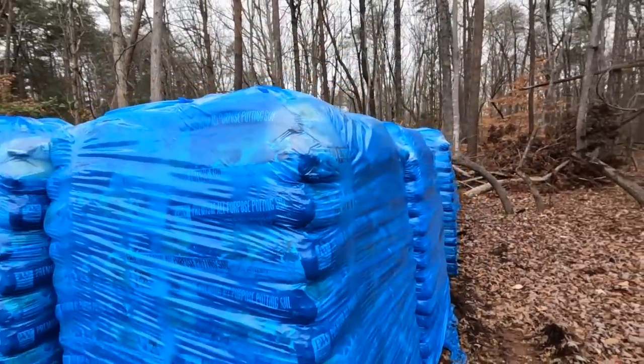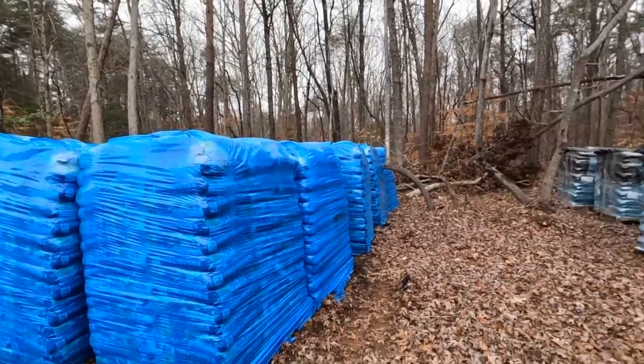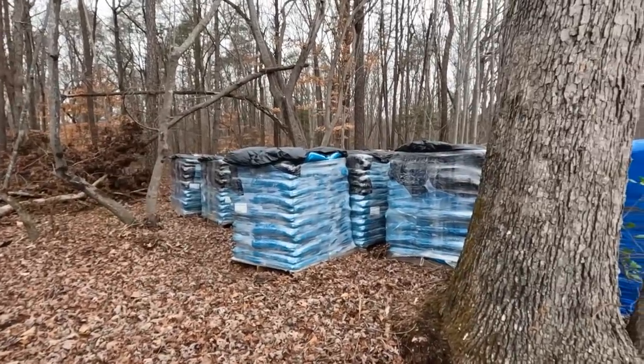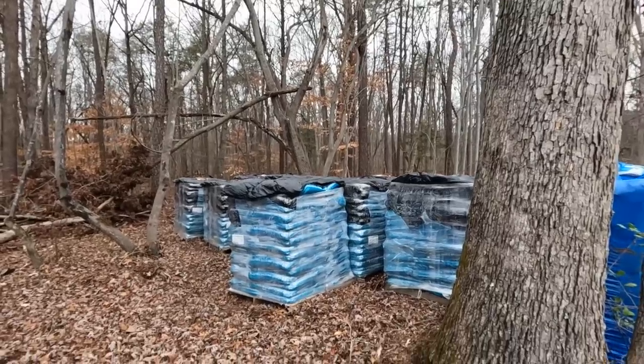So we have got 2, 4, 6, 8 pallets, I believe, right here of that. Then, of course, we have the Land and Sea Compost. We have had this for 6 weeks or so, so we've got plenty of pallets. So those of you that are worried if we still have Land and Sea, yes, we do, and we can order more.